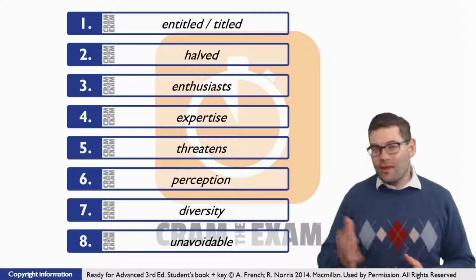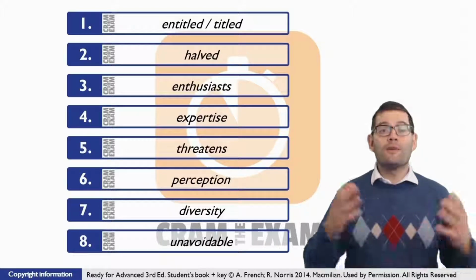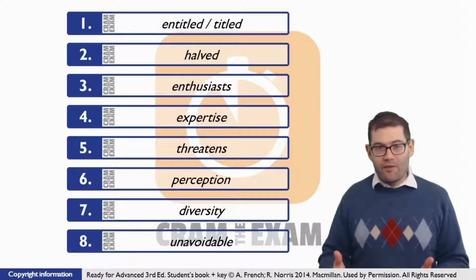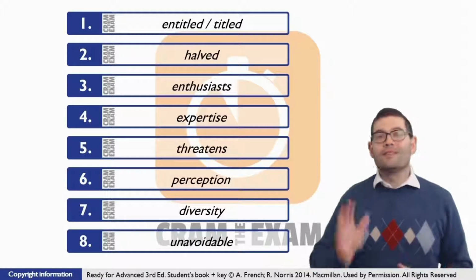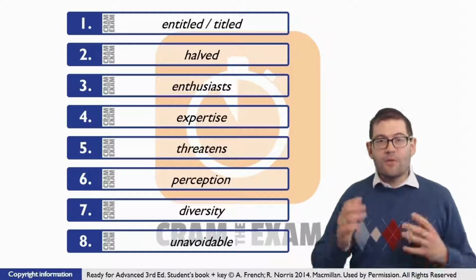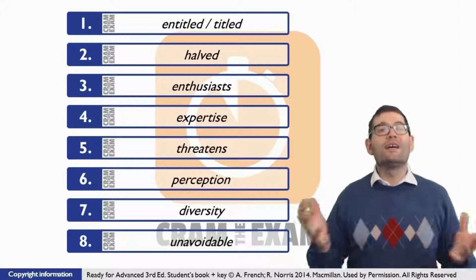For question number 8, what kind of word do we need here? Well, we've got a big clue before the gap where we've got an adverb, sadly. Now, we know that adverbs modify both verbs and adjectives. If we put a verb form in this gap, it doesn't make any sense whatsoever. So it must be an adjective. But an adjective which fits the context with which we're presented, which means that we need a negative form of the adjective, which is why the answer is unavoidable.